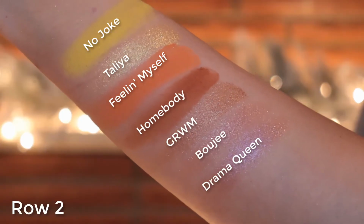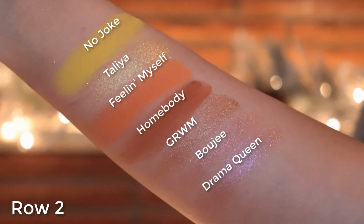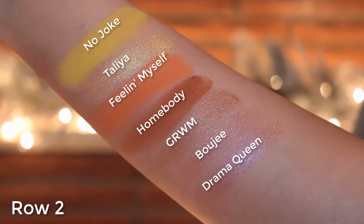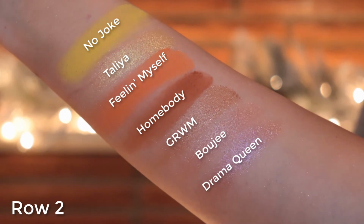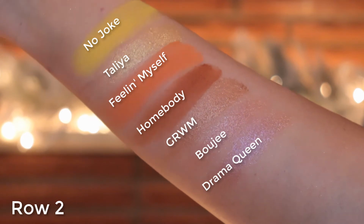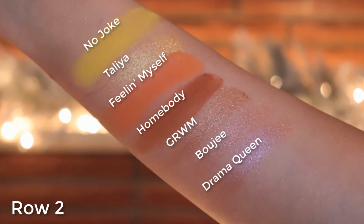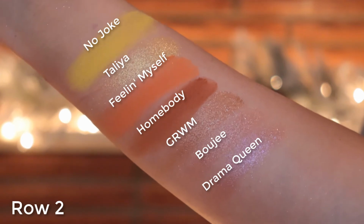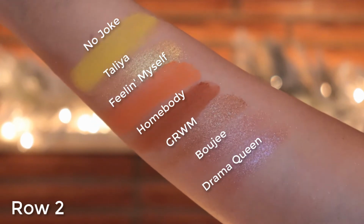So the next row is also fairly neutral, but we're starting to get a little bit more warm. We have that bright yellow shade in there called No Joke. We also have this kind of pretty, sort of pumpkin-y shade. They call it a matte tangerine called Feelin' Myself. That one's really pretty. And then we have a number of shimmers in that row, including a bright gold. I did use that one today as well.